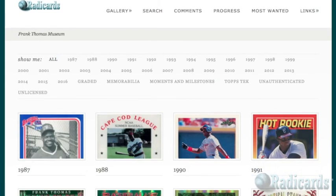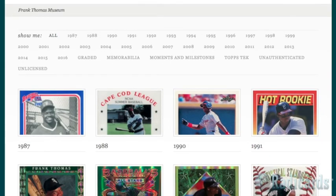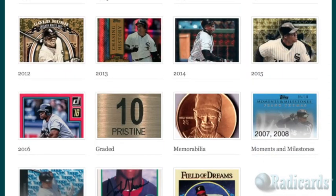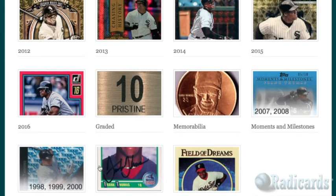It's all the years where he has cards leading into now, so 1987 all the way into 2016, and as the years come and go, I create new portfolios and they get added. Then I have these miscellaneous other portfolios that are made specifically for certain types of cards and things. So graded, memorabilia, moments and milestones, Topps Tech, unauthenticated autographs, and unlicensed cards.